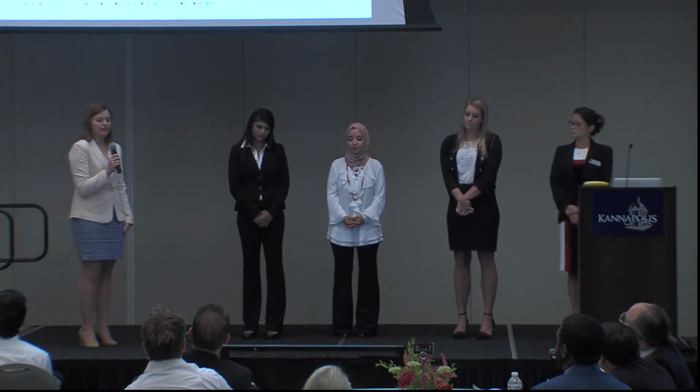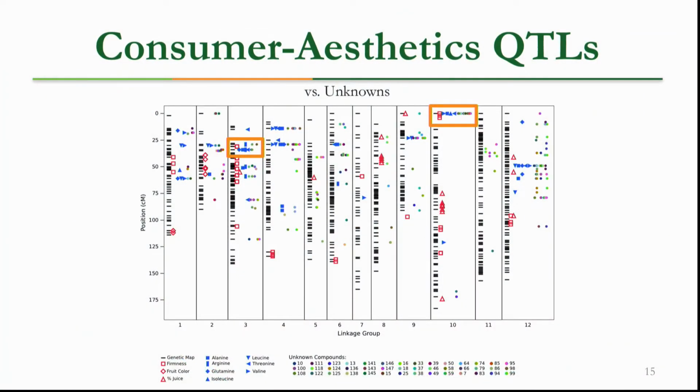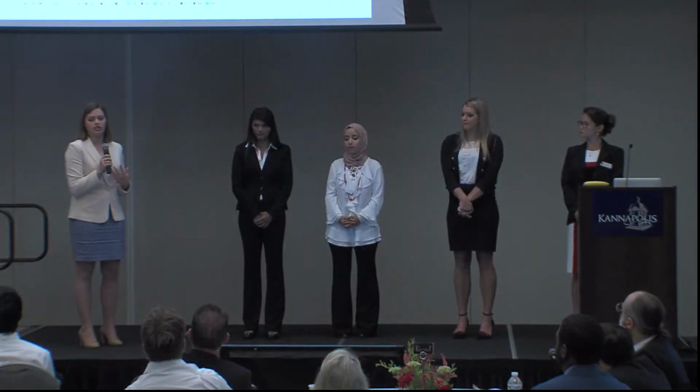Lastly, we looked at other consumer aesthetic traits and other unknown compounds. And so we looked at amino acids and unknown compounds. So in the orange boxes, we see amino acids overlapping with berry firmness, which suggests that these amino acids may contribute to the tension in the berry skin, producing a more firm berry. And then lastly, we see unknown compounds overlapping with percent juice, which may suggest that they may have some relationship to water retention in the berry.